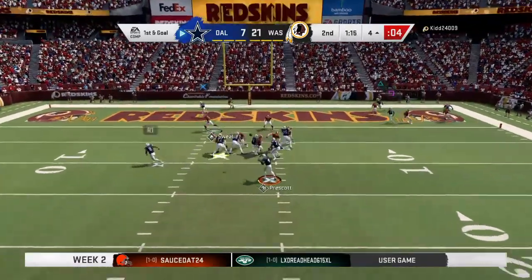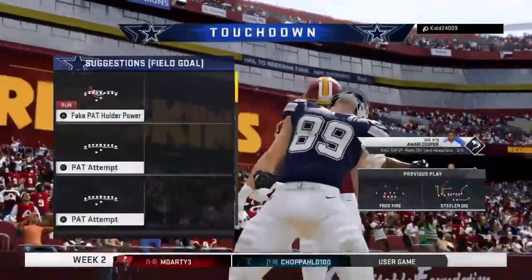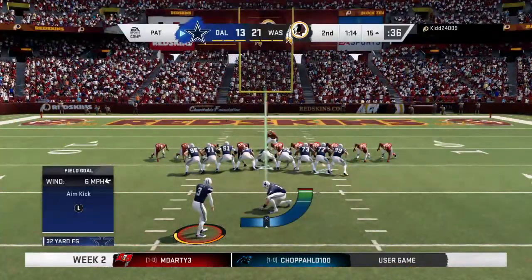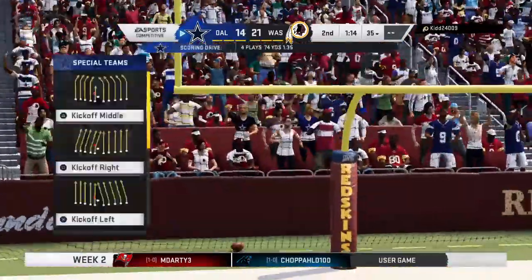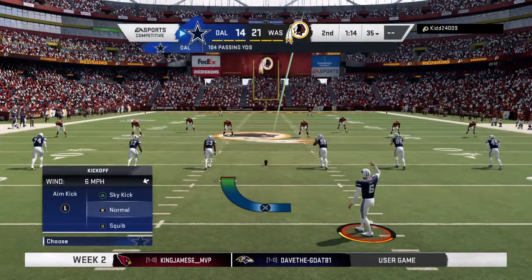From the shotgun, it's Prescott. And that is caught. Touchdown, Cowboys. Blake Jarwin, his first touchdown of the new season, as his guys are back within a single score. Forbath able to convert the extra point. And they're back within a touchdown at 21-14.